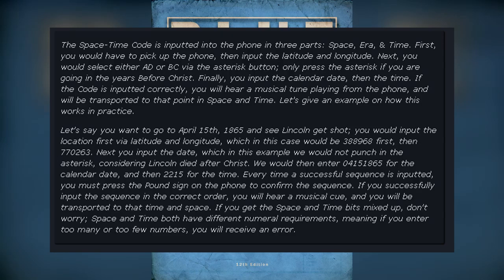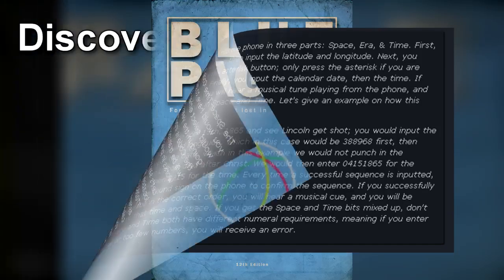Every time a successful sequence is inputted, you must press the pound sign on the phone to confirm the sequence. If you successfully input the sequence in the correct order, you will hear a musical cue, and you will be transported to that time and space. If you get the space and time bits mixed up, don't worry. Space and time both have different numeral requirements, meaning if you enter too many or too few numbers, you will receive an error.